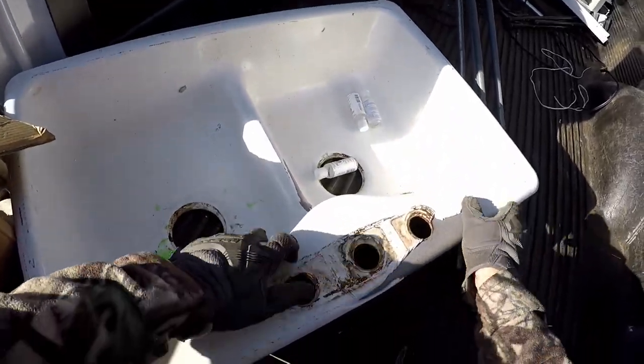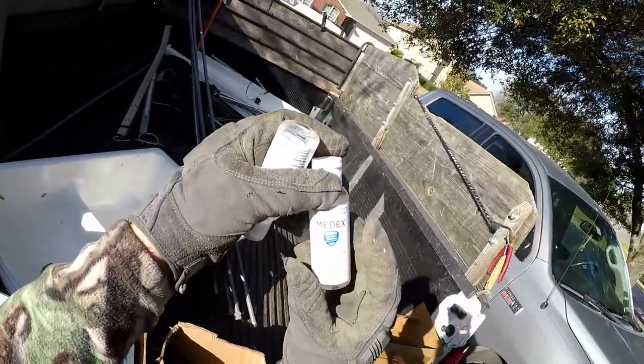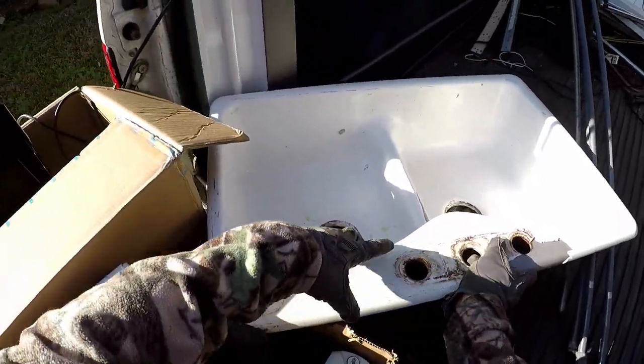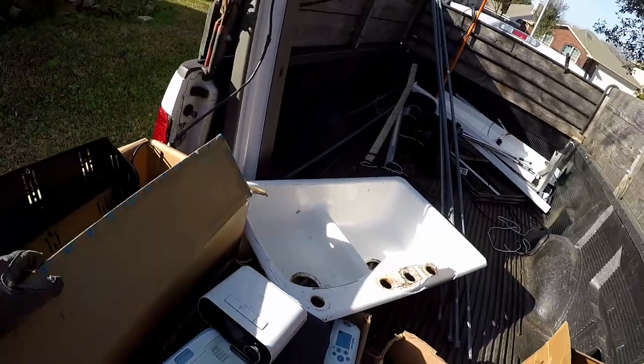Got some hand sanitizer back here. Let's grab that real quick, get that one before it breaks everywhere. But yeah, we got our big old sink back here. Got us a light over here. I'll plug it in and see if it works. Odds are it doesn't. It was thrown in the trash for a reason.